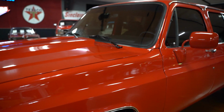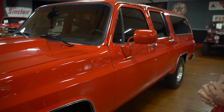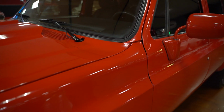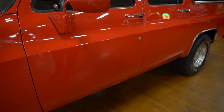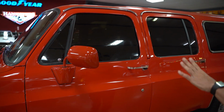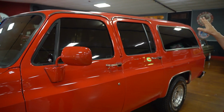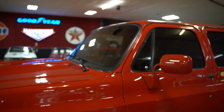Big vehicle, big red vehicle. We're going to show you all the way around. Paint's really good on the truck. So, front fender, no blisters, cracks, spider webbing, anything like that. Door fitment's good, both front and rear of the door. You got the collapsible mirrors there. Normally those are chrome. These ones happen to be painted the same color as the vehicle. Dark tint all the way around. Window glass is in good shape on all panels, including the front window there.